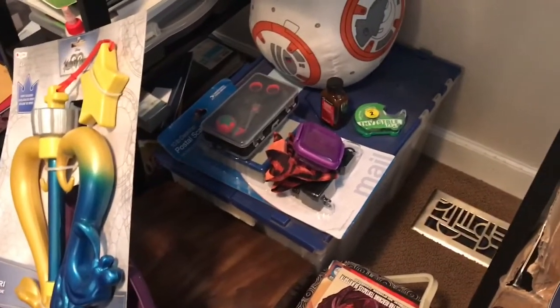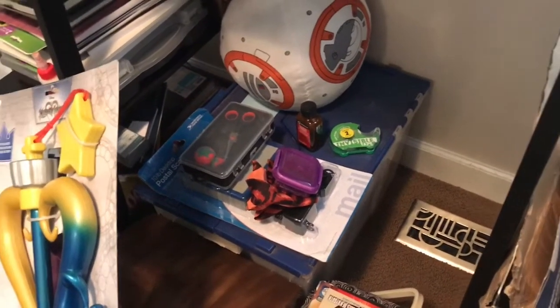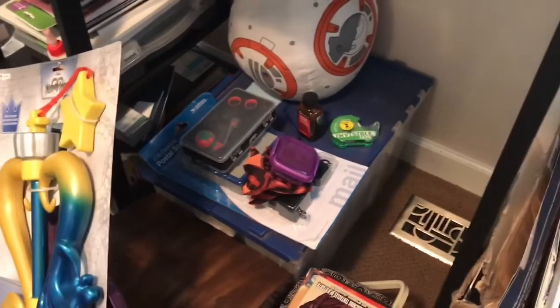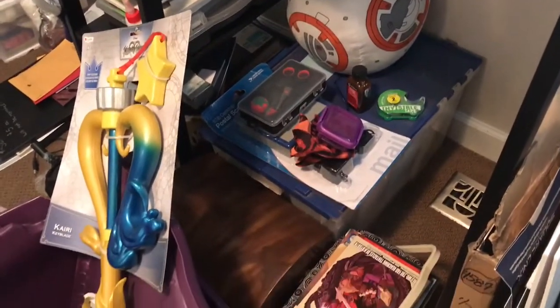Like my heat gun, my sewing stuff, my rivets and zippers and little glues, and literally everything is in there. This is all stuff that I've used within the past 2 days, so it's just gonna sit there for a second.